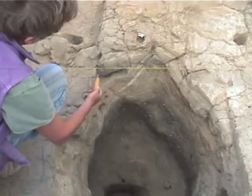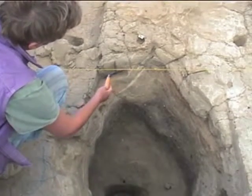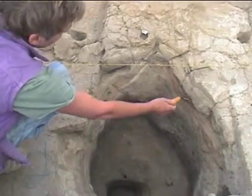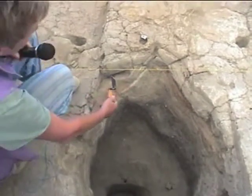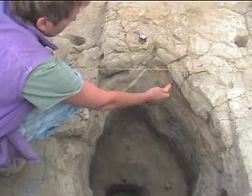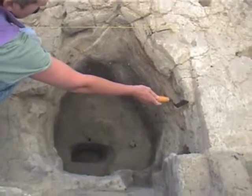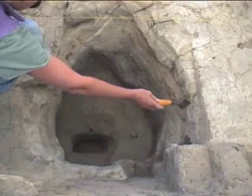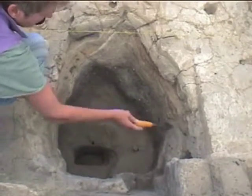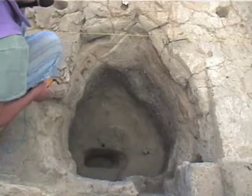173 was moved south with the big packing here, and then with a major floor surface going across here. And we can follow this floor surface, and we're now going to start work on that, cleaning down to that, all across here, right across to here, where we begin to lose it in some kind of something happened here, some kind of disturbance or animal fill or crack or whatever.